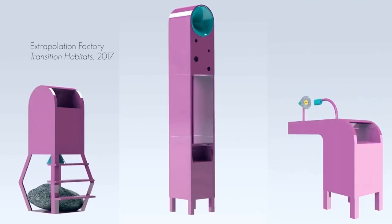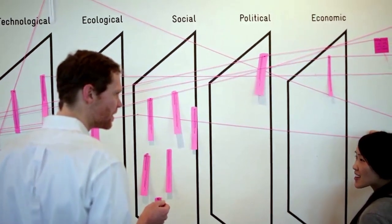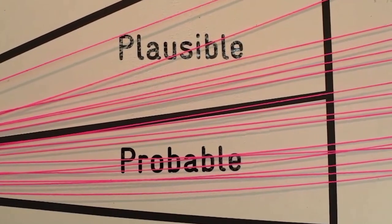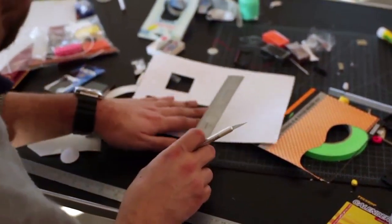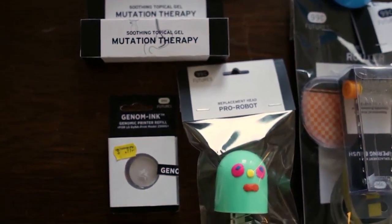Really, the first project that we wanted to do was 99 Cent Futures. The challenge in the 99 Cent Store project was to distill ideas for a possible version of the future into a product of some sort that you might find in a dollar store in the future.